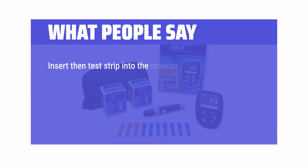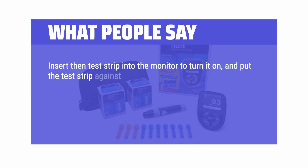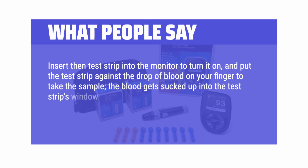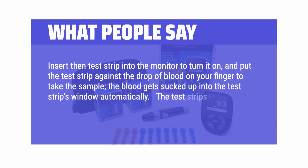Insert the test strip into the monitor to turn it on, and put the test strip against the drop of blood on your finger to take the sample. The blood gets sucked up into the test strip's window automatically. The test strips for this glucose monitor are affordable, so are the lancets.